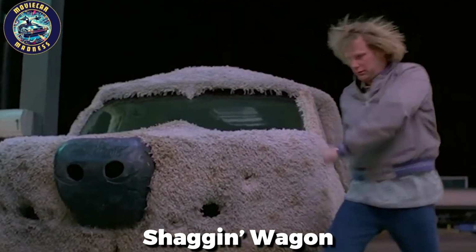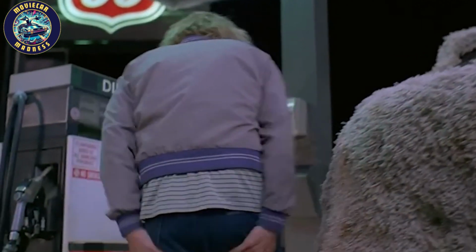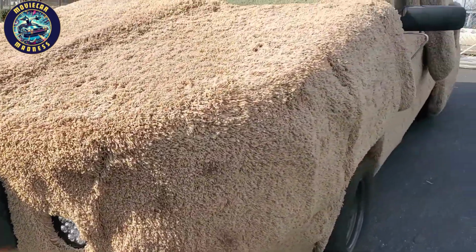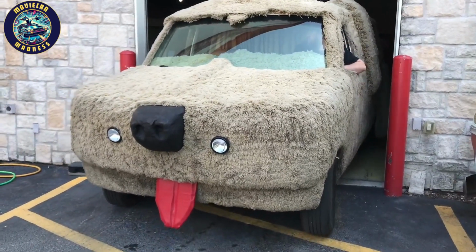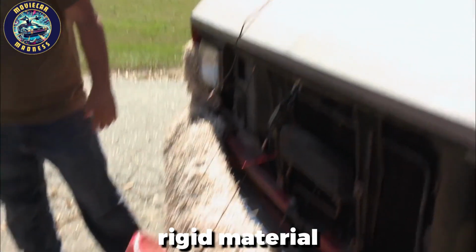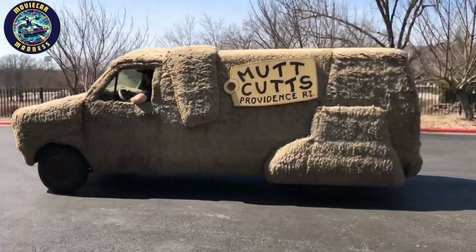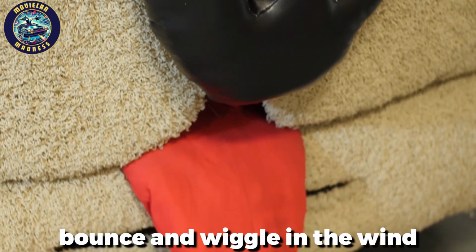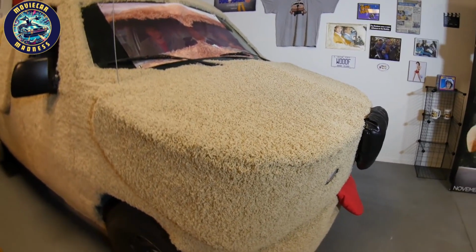The Shaggin Wagon's drooping red tongue is one of the most ridiculous and hilarious features. But what you might not know is that getting it to flap just right took some serious trial and error from the production team. Originally, the tongue was going to be made of rigid material like rubber or plastic, but during test drives, the lack of movement made it look unnatural and stiff. The goal was to have it bounce and wiggle in the wind, like a real dog's tongue, so the crew went back to the drawing board.